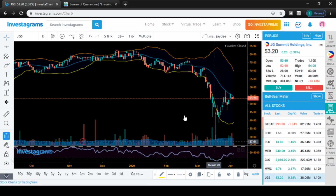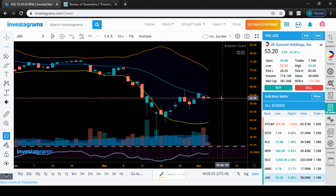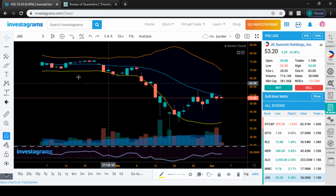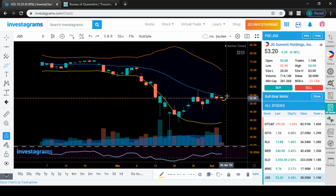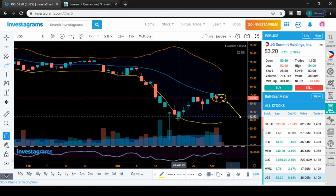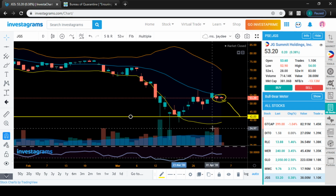JGS. Okay, JGS, check this out. That's 2 consecutive days of red. That means that's a sign of weakness, and the most possible thing that will happen next is it will decline and will revisit this range, that or slightly higher than that, 42 to 43.